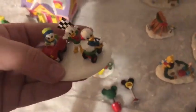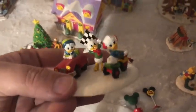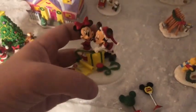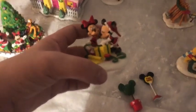So I went ahead and opened a few of the smaller pieces just so that I could show you those. This one would be Huey, Dewey, and Louie, and that's going to go right in front of Donald's Toys because it definitely goes with that set. Then I have Minnie and Mickey opening a present. Not sure where I want to put that one yet, but for right now that'll be fine.